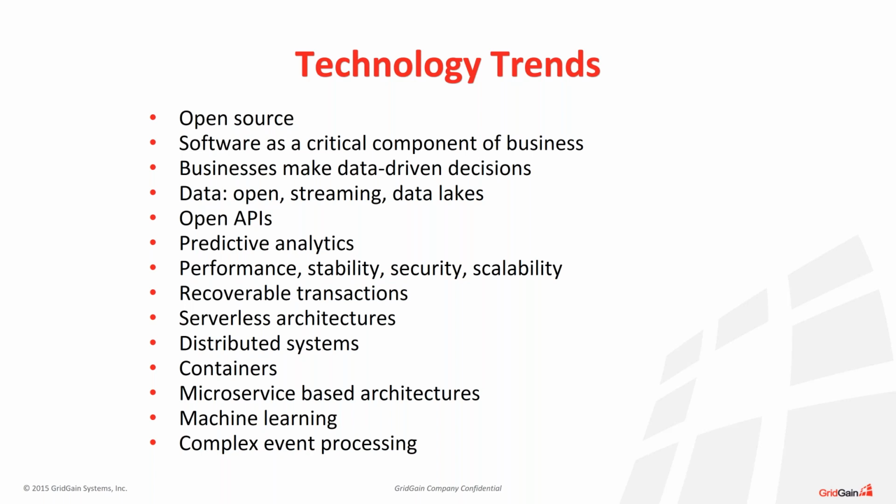More data analysis, big data, open APIs, predictive analytics, and then all those improvements through later technologies in performance and stability and security and scalability. And we'll talk more about how in-memory computing and GridGain systems can bring all those advantages to the payments companies or companies investing into new payment systems.